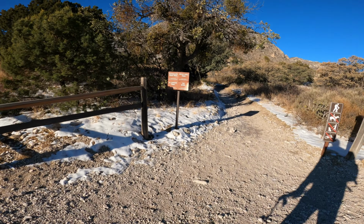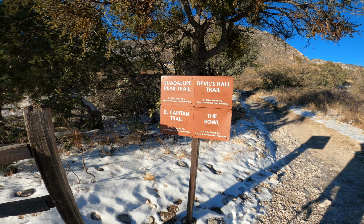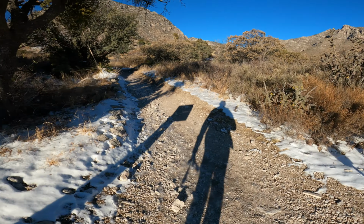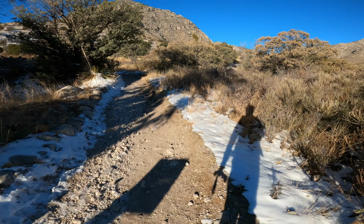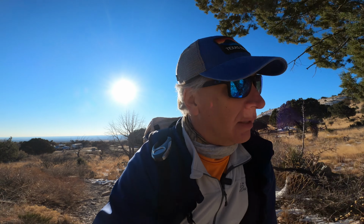7:30 in the morning, February 6th. It's 32 degrees. We're going to do Guadalupe Peak. Should get up to about 40 degrees today. Very little wind, no clouds. This should be a great day.